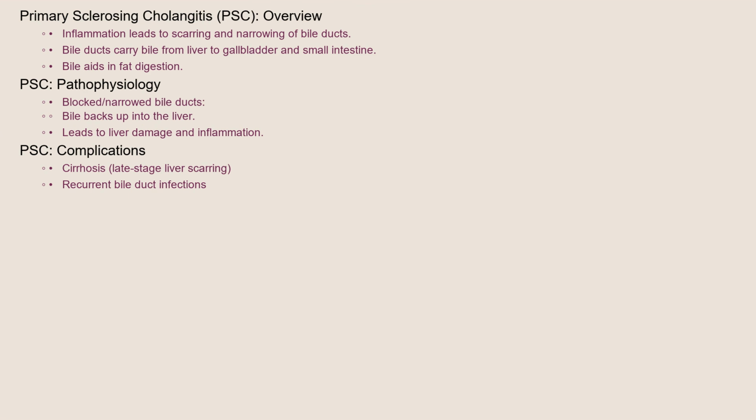In PSC, inflammation causes scarring and narrowing of the bile ducts. These ducts are responsible for carrying bile, a digestive fluid produced by the liver, to the gallbladder and small intestine to help with fat digestion. As the bile ducts become blocked and narrowed, bile backs up into the liver, leading to liver damage, inflammation, and eventually cirrhosis, a late stage of scarring of the liver. This impaired bile flow can also lead to recurrent infections in the bile ducts.